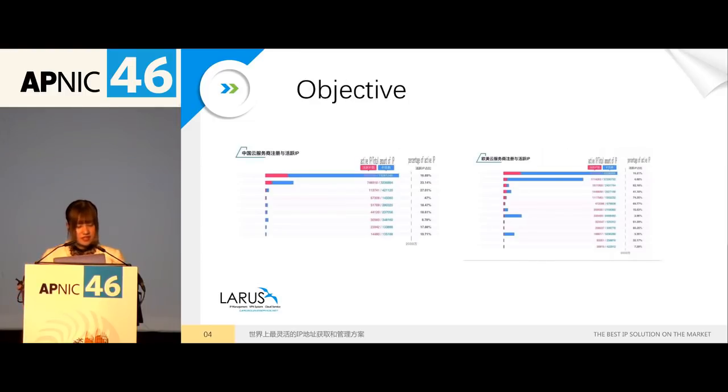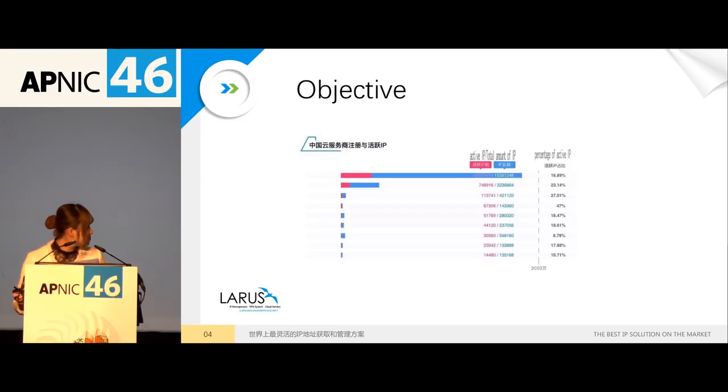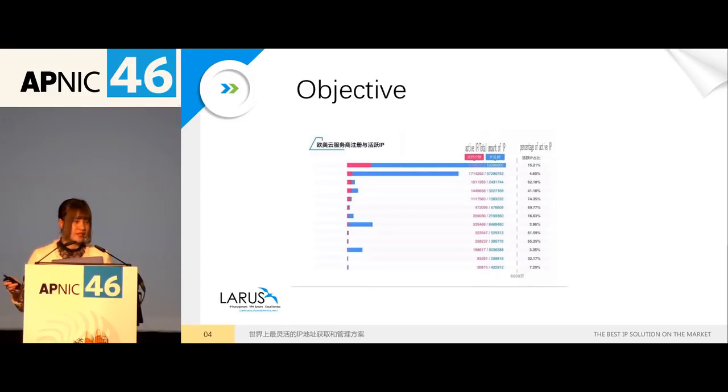Take a look at these graphs. They show the amount of resources acquired and owned by some of the biggest cloud providers in our region. The data is from the beginning of this year, which shows the amount of active IP addresses versus the amount they actually own. The data comes from IP.net, which is one of the biggest IP database providers. It is quite obvious that there are a lot of unused resources in both the APNIC and Orange Service regions. This means that a certain group of stakeholders is merely accumulating IP addresses instead of utilizing them. Hence, the need-based policy is not really working. So this is the situation in mainland China, while this is the situation in the West, I mean Europe and America.